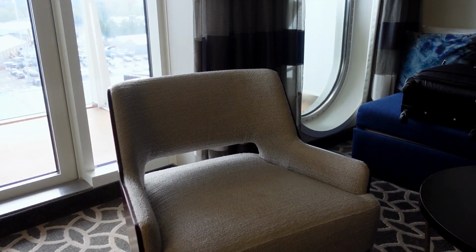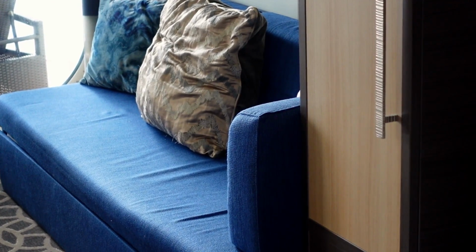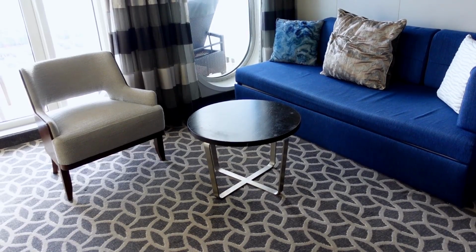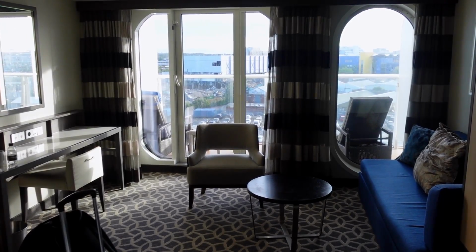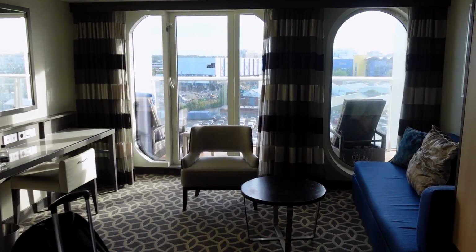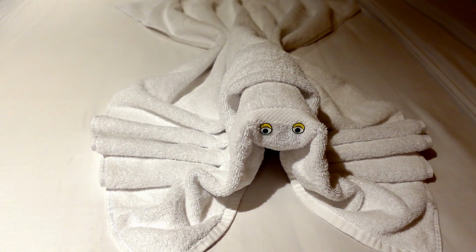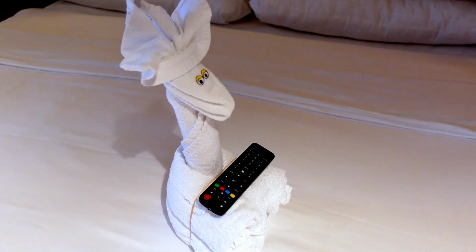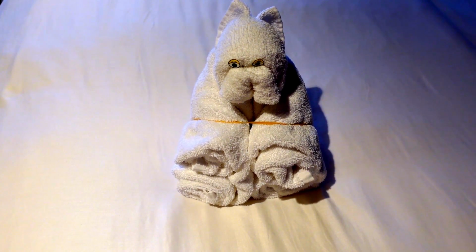The room has a good sized seating area with a sofa, a couple of armchairs and a coffee table. Our stateroom host provided us with a lovely surprise on many evenings on our return to the room with these great and creative towel animals. We never expect them, so it's always a wonderful surprise when we get them.